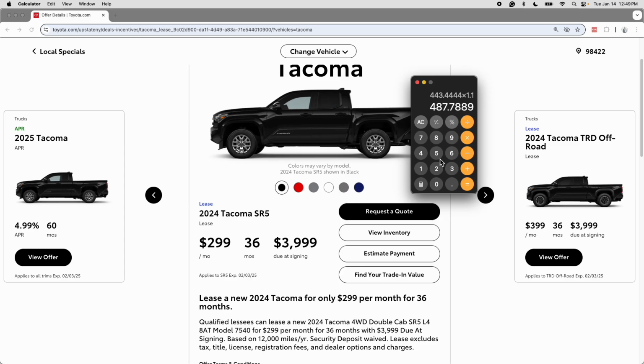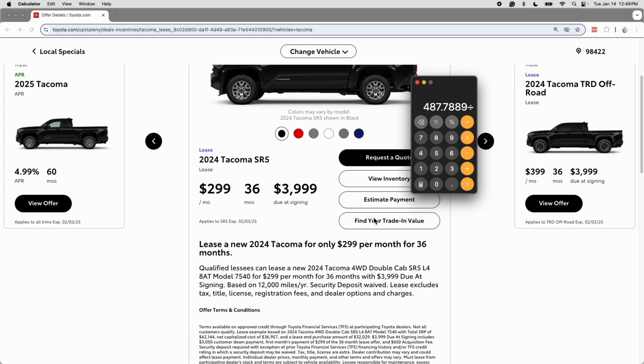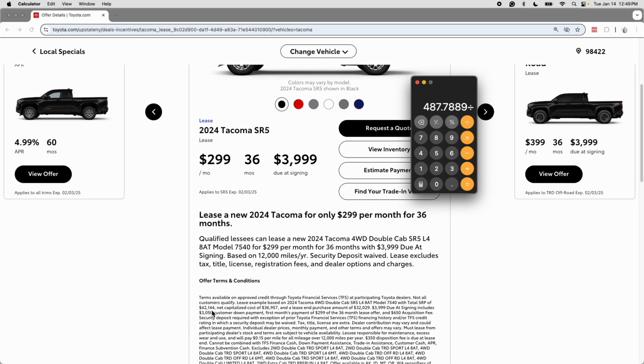Now, if I divide this number by this vehicle's MSRP, which is $42,144, as you can see down here, I'll divide this by 42,144. And I'll multiply this by 100 to make it a percentage. You get 1.15, or about 1.16%.